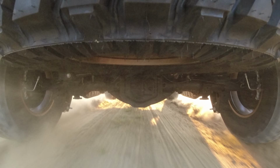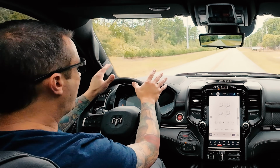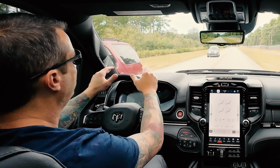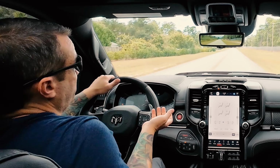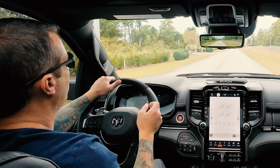The big difference is the suspension on the Raptor out of the gate for '23 is way better, in my opinion, in terms of taking up the small imperfections in the road. It just feels smoother. It's just a better riding truck. Now, I have not driven a '24 Raptor R yet.